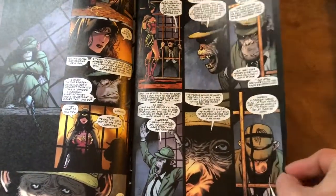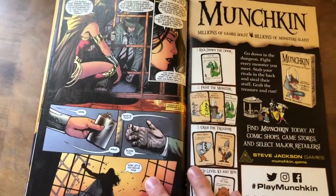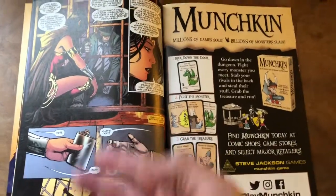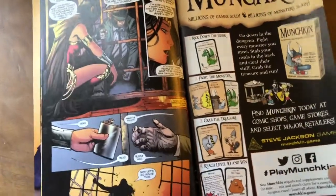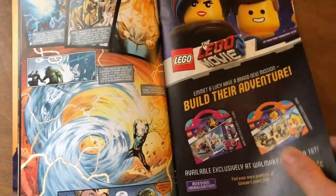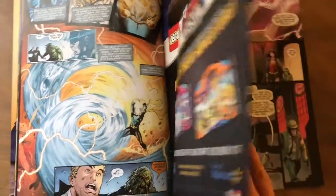And in true Wonder Woman style, she convinces him to not give up, gives him some alcohol too. That kind of helps him as well. So in the fight with those two dudes, I don't understand it, but it looked cool.